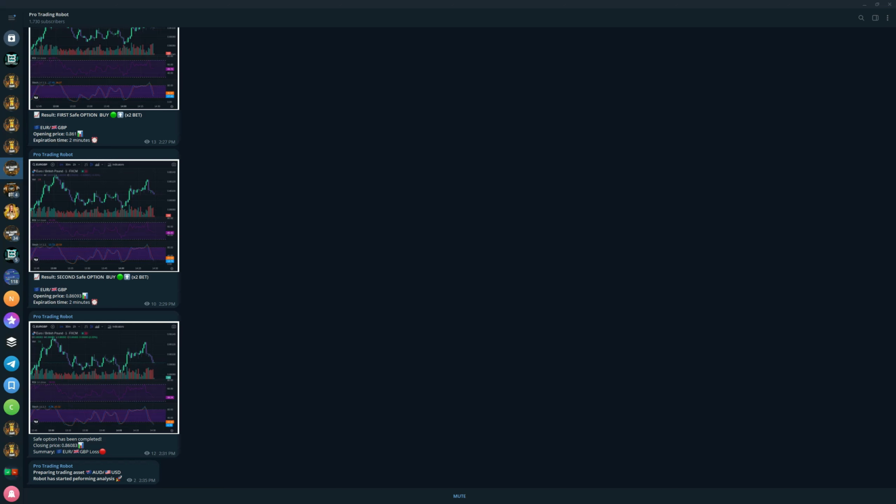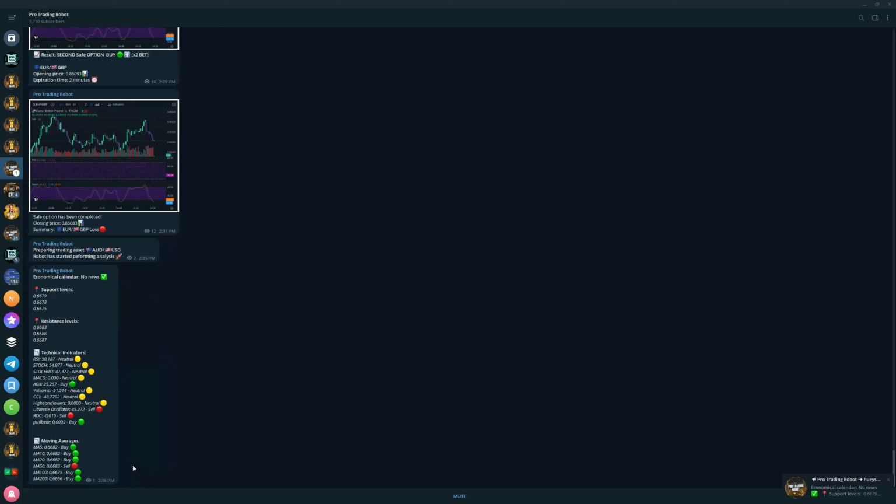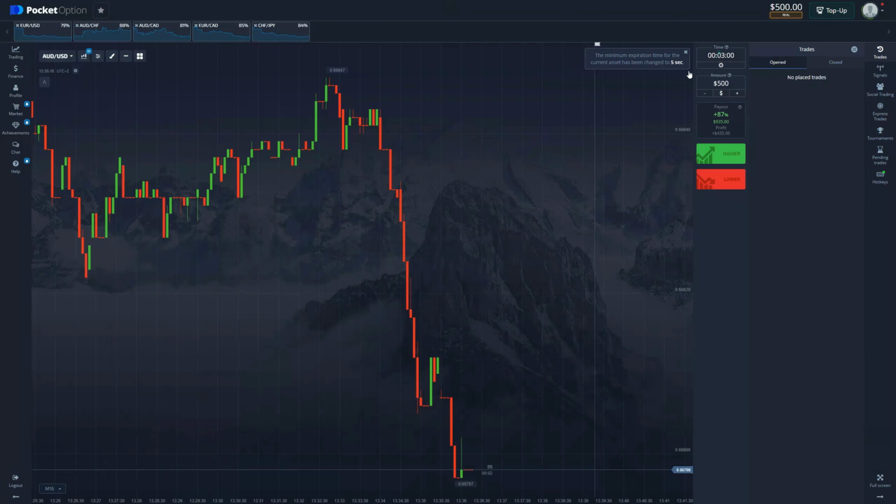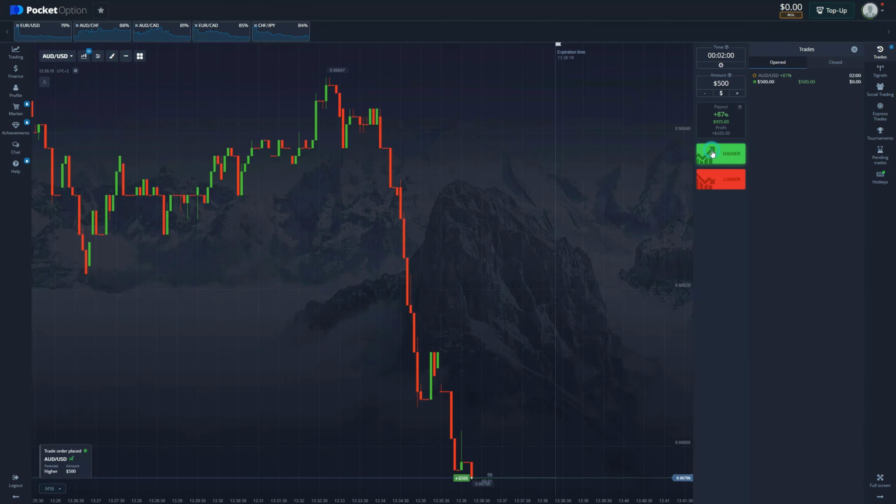So once again, you're going to see in just a second how this looks. The robot will send you a signal with the position, and there it is. You see the signal, you see all the technical indicators showing you, and we get a position 2 minutes buy. Let's enter with $500. We're going all in. As you can see, I withdrew all the money, and now let's skip ahead to the end of this option and see the outcome.